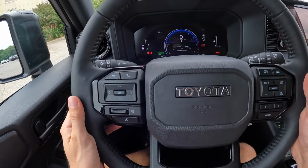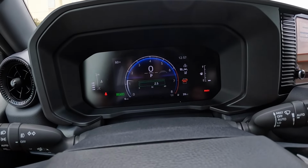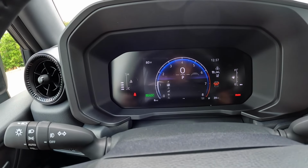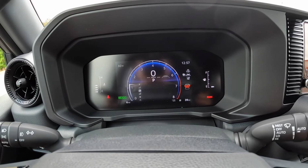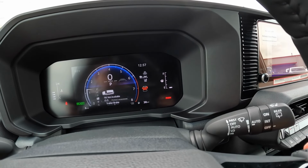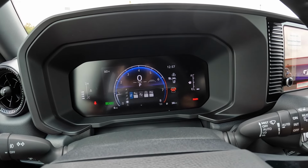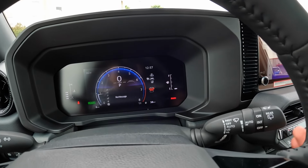We have controls on the left side, some Bluetooth and audio. We can also use this to control the screen. So if I just go up and down, you're gonna see all sorts of different information that will pop up throughout the center. So I like how you have quite a lot of things. You can see auxiliary gauges, all sorts of different vitals, and it is a full LCD display. So pretty nice to look at, very simple as well.